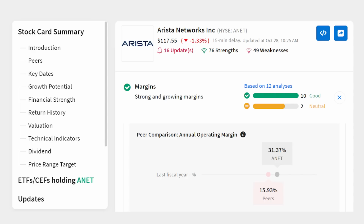Now, like we saw before, I'm willing to give the company a pass on a little bit slower revenue growth if we're looking at profitability that's so much higher, because Arista's operating margin is almost twice the average for its industry, with an operating margin of 31% versus just 16% for the average.